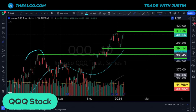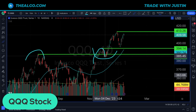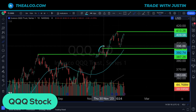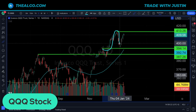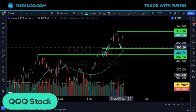Then what happens? Resistance turns into support. We get over the area, we backtest it and we pass. That's a pass. So we pass this area. Okay, does the same thing happen on the next one? Yes. We form our next local high, relative high, recent high, whatever you want to call it, right here. We get over, then we backtest it and we pass. Oh, so we get pass number one, pass number two.